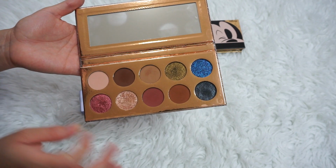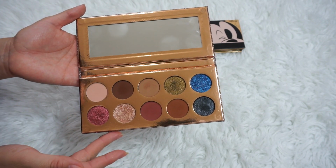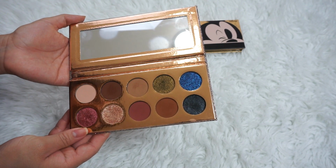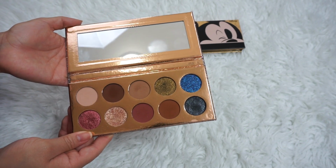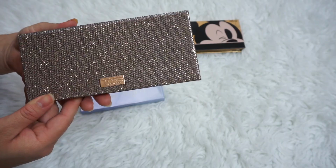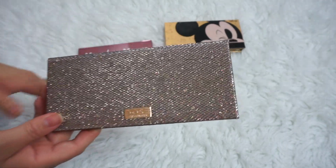I do use this eyeshadow palette sparingly though, just because it is a limited edition palette. I don't feel like I need to purchase another one just because I don't think I'll finish it. I have so many eyeshadow palettes, but I don't want to finish it up either because it is limited edition, and the packaging is just so pretty. Like, can we appreciate this packaging as well?